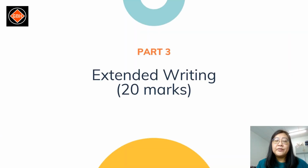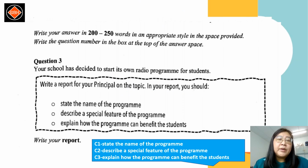So here you have 3 questions. For question 1, write your answer in 200 to 150 words in an appropriate style in the space provided. Write the question number in the box at the top of the answer space.